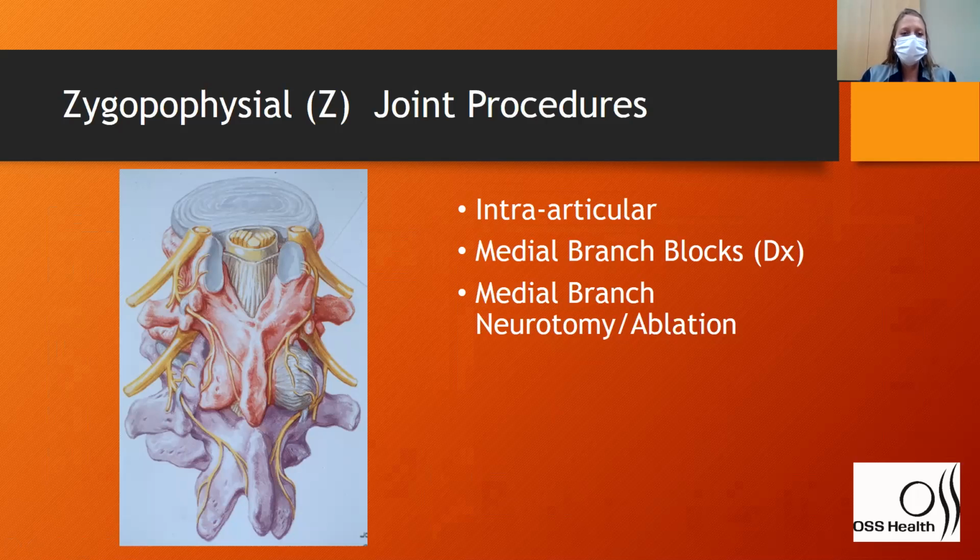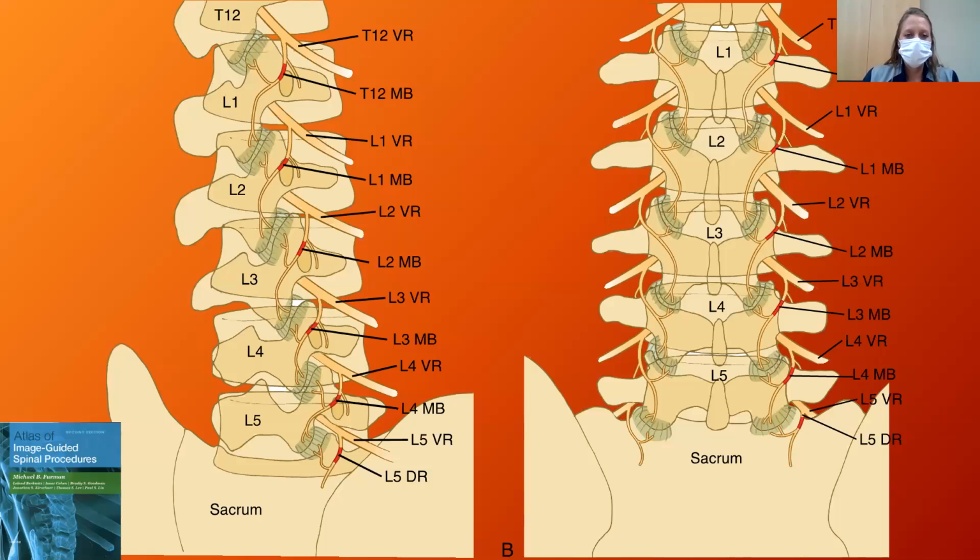So it's kind of a three-step process. We do two tests to see if we're going after the right joints. And if we have really good results from those two tests, then we move forward with a neurotomy or an ablation. And what that is, it's done the same exact way, but the very tip of the needle heats up. Now these nerves' only focus is to cause pain, so it's okay that we ablate these. And I'll give you an example of what that looks like when we're doing them in the procedure.